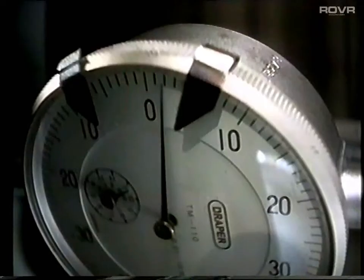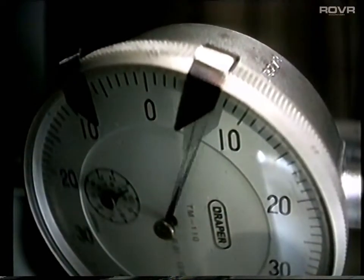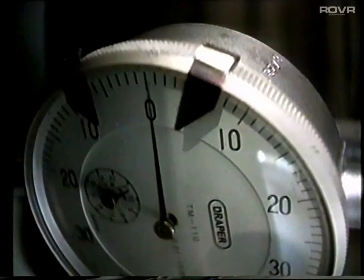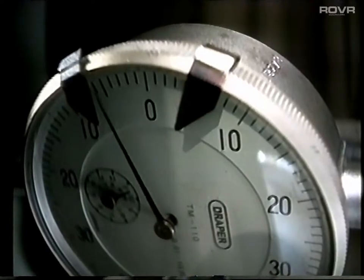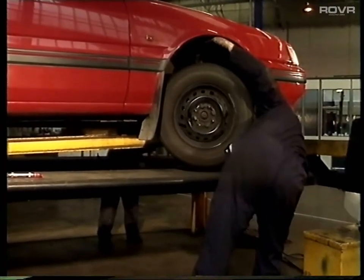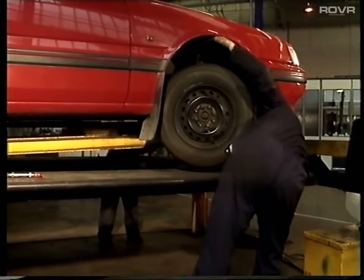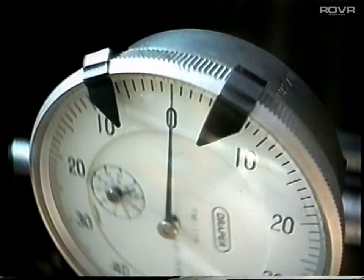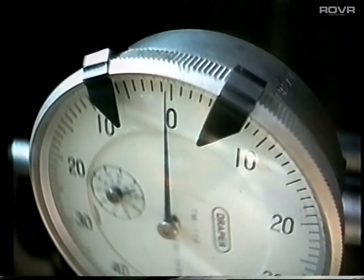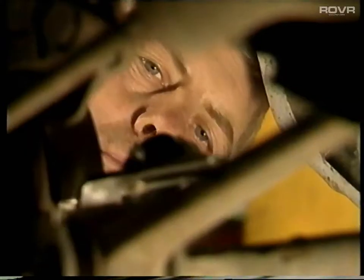If the dial indicator reading is in excess of the tolerances laid down by the manufacturer in the workshop manual, take the disc off and revolve it either by quarter turns or by 180 degrees, depending on the make and model. The position showing the smallest tolerance reading should be the one in which the disc is fitted, provided it's within the permitted tolerances quoted in the workshop manual for the vehicle.